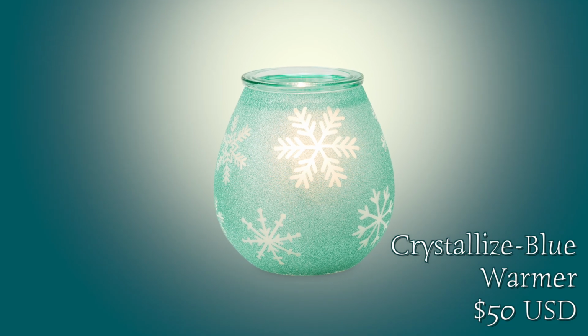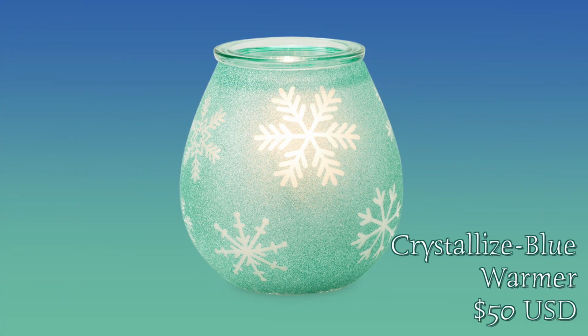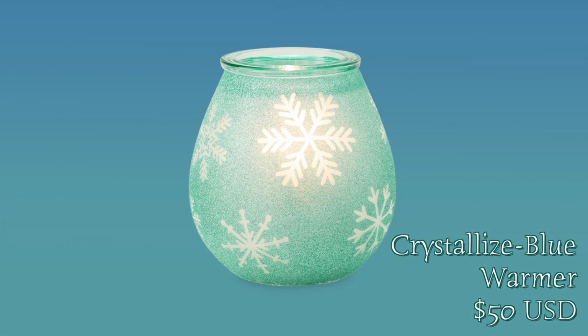The one in my kitchen that does have wax in it is Crystallized Blue, and this one is so popular. And this one, like Frosted Flannel, actually sold out when it first became available this season, and joy of joys, Scentsy brought it back. That never happens. I guess I can't say that. I can't say it never happens because now it's happened a couple times this season. But Frosted Flannel sold out and I managed to get it the second time around, and Crystallized Blue sold out and I got it the second time around. But again with the snowflakes, and it's got the beautiful blue sparkle to it, and then the white snowflakes just really makes it pop. I love it.